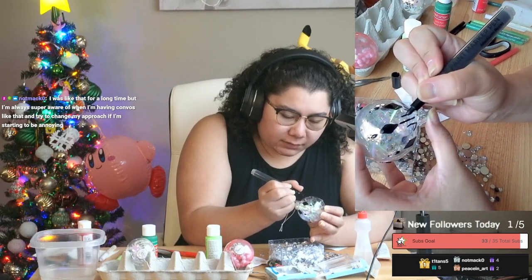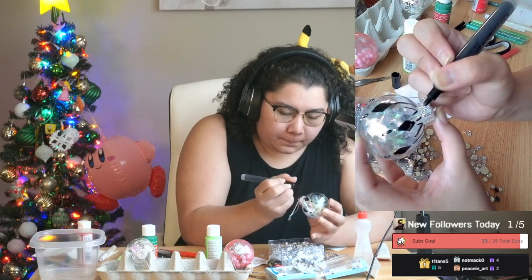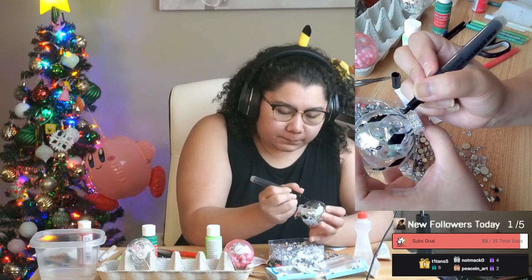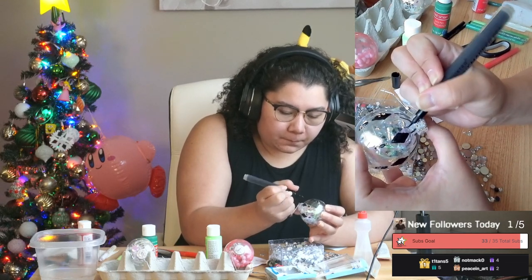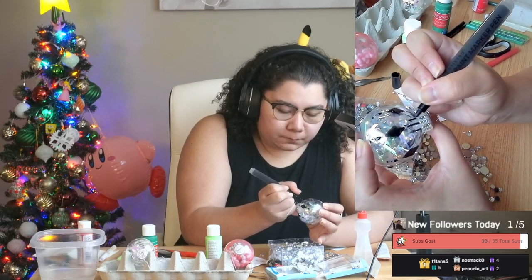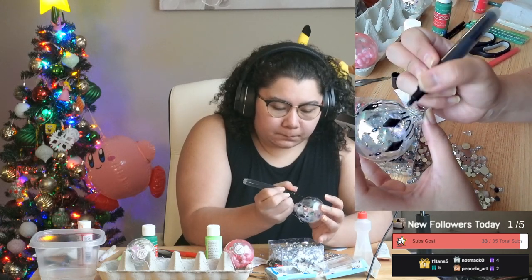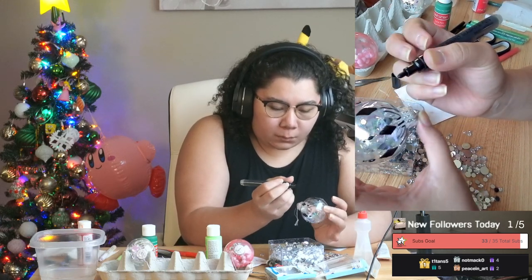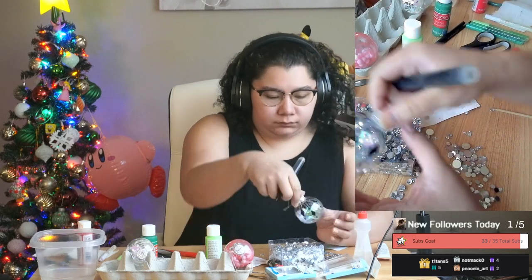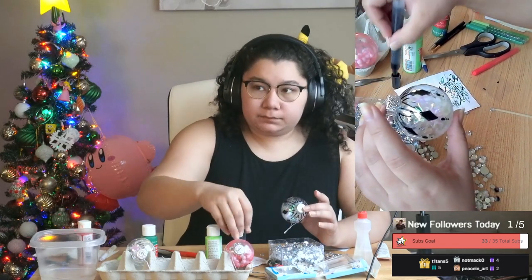Oh shit, that light is so crooked. Oh no. Okay, I think we're gonna add red details now.